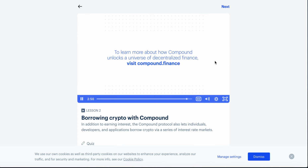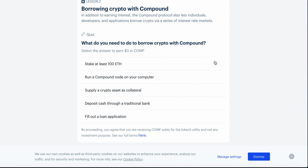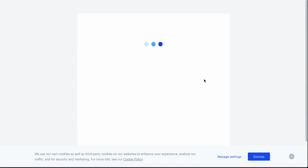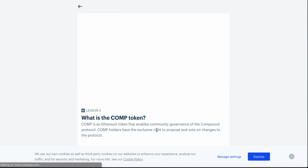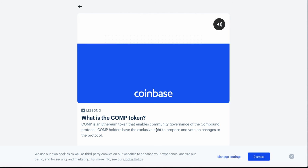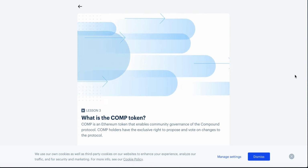Okay. That was interesting. Boom. Look at that. We just made $3. All right. Hold on. Here's the comp token.